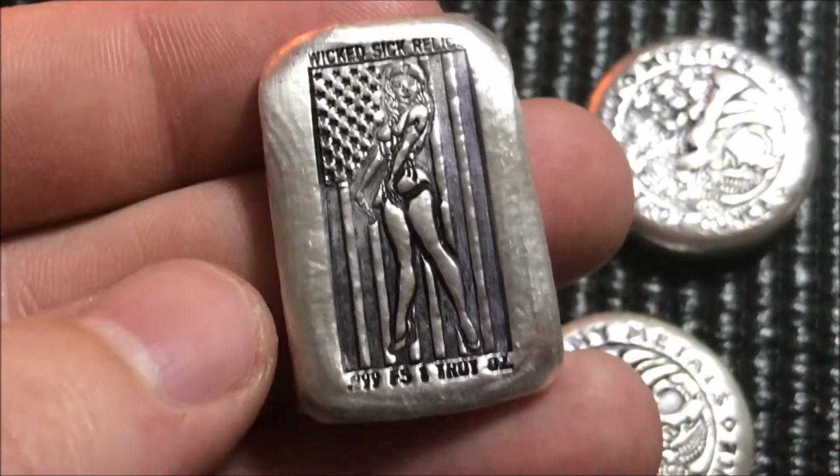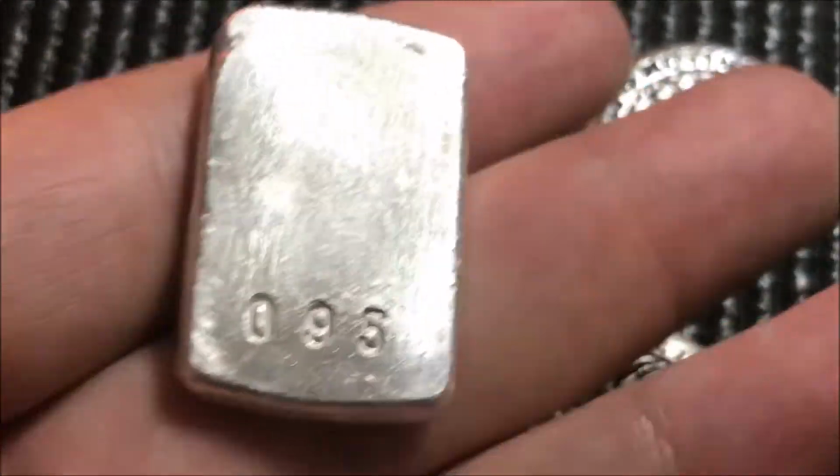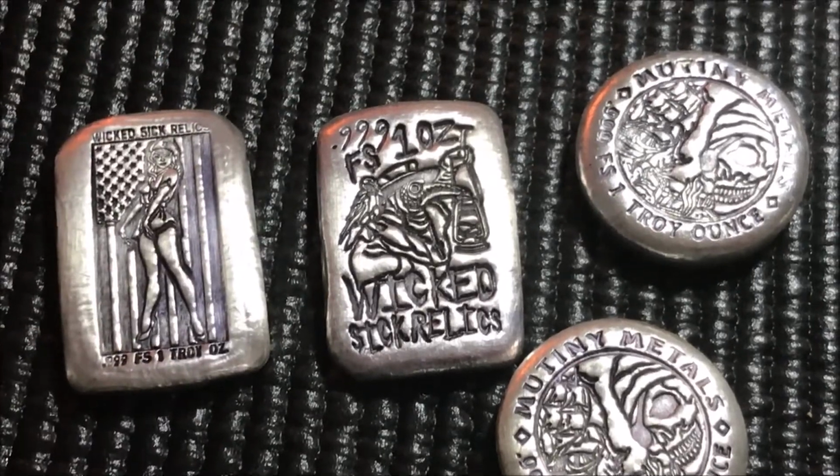Very cool there. And another Pinup Girl bar to the Wicked Sick Relic series. This one was pretty neat as well. Had to have one of those. I got some more stuff coming from them right now as we speak. Should be here soon, hopefully.